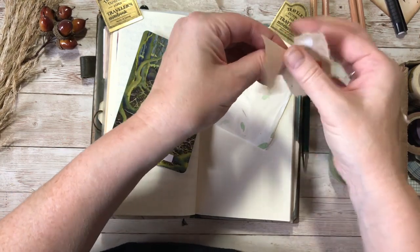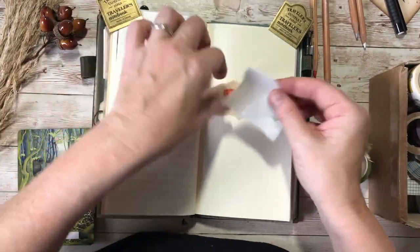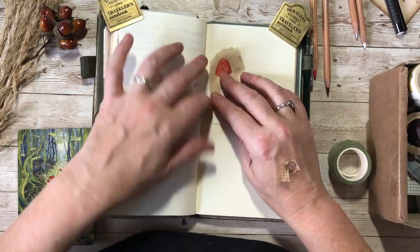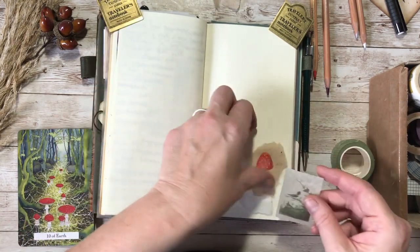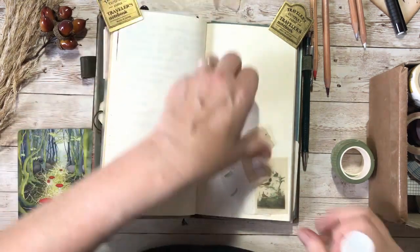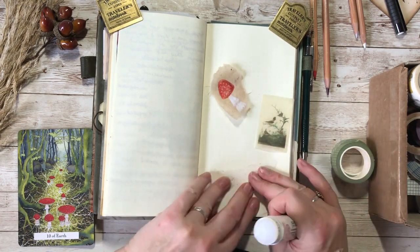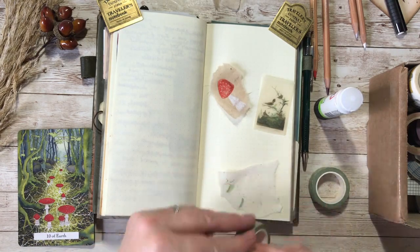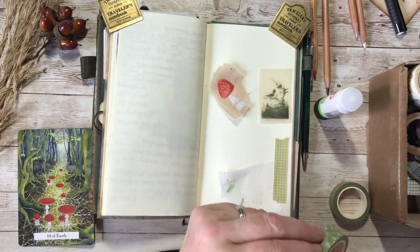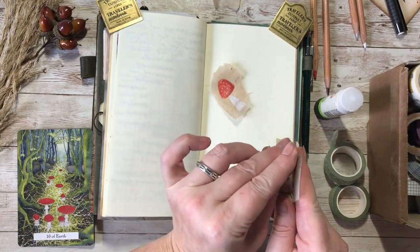Right, let's stick these on and see what it looks like. Okay, so we're going to have a little piece of this white paper with the green on, and then we'll have a little bit, let's put it like that. No, I don't like it there. It's going to go down here. Something like that maybe. And I'm going to put a little bit of washi tape. And the sticker.